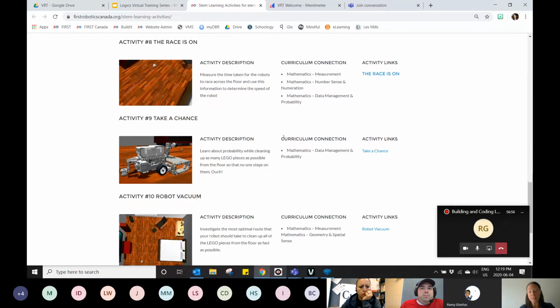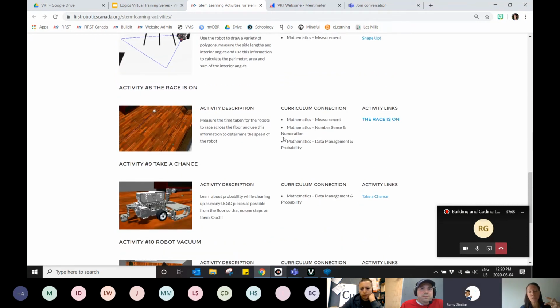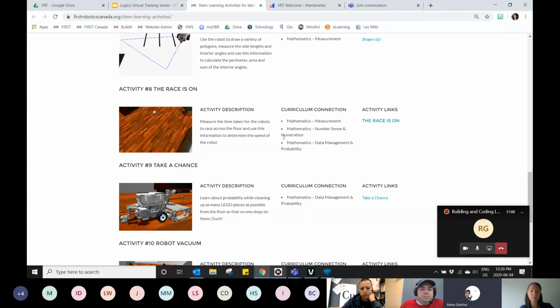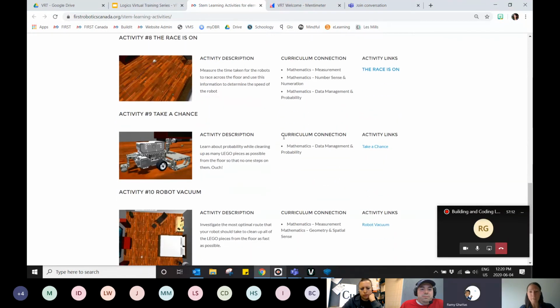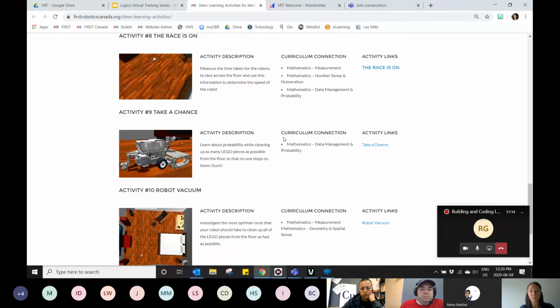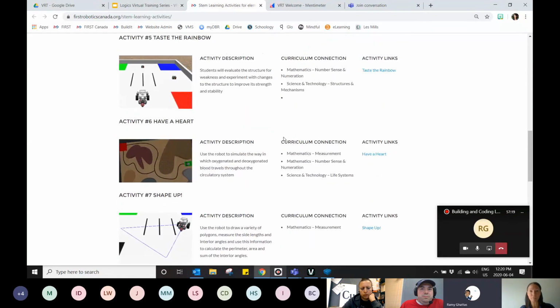And you might want to take a look at these activities, all of which can be completed with no coding whatsoever. So these activities can all be done using just the keyboard keys. But if you wanted to add in that additional level of challenge for the students, they could also code the robots to complete the challenge described in these activities.